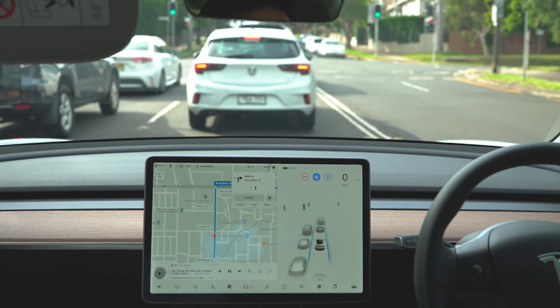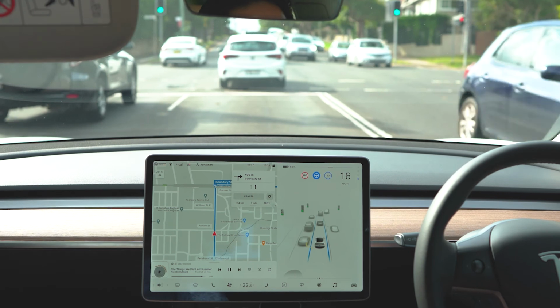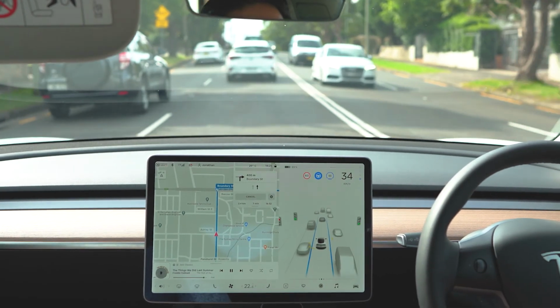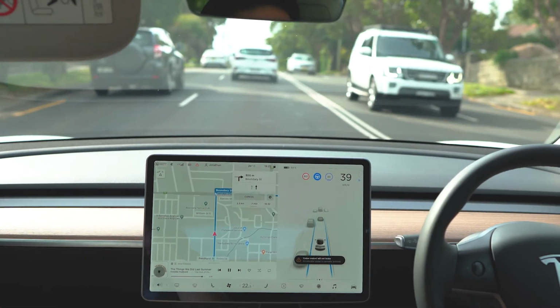It doesn't always get the speed limits right, which can be annoying if autopilot is activated. Having the car slow down when there is no speed limit change can annoy drivers behind. It's up to you to then manually override the car and increase the maximum speed.